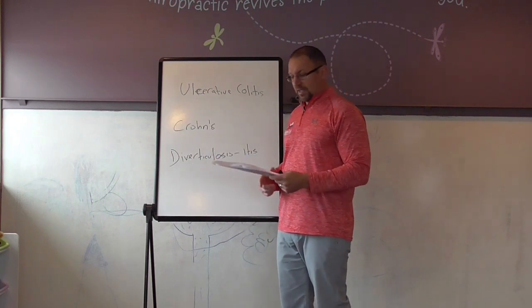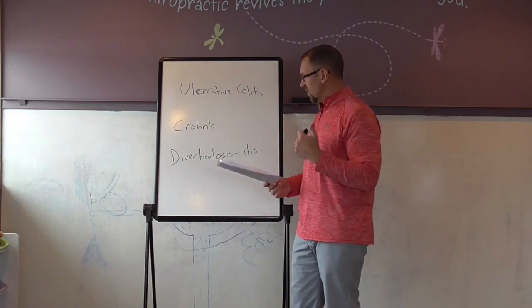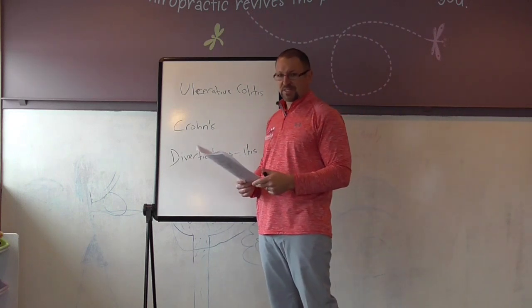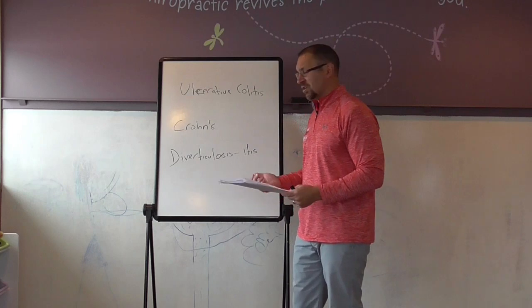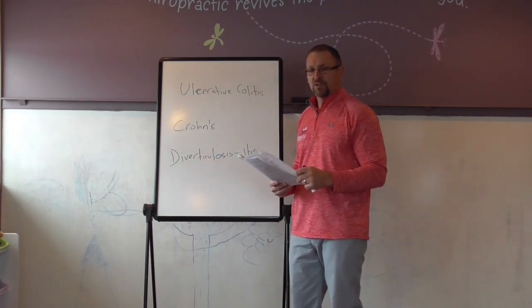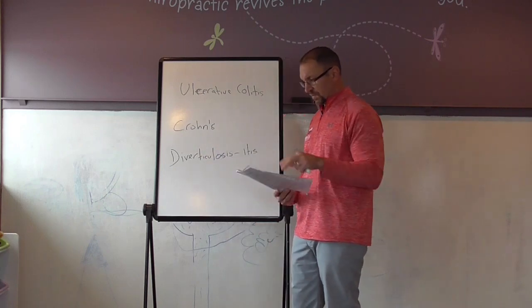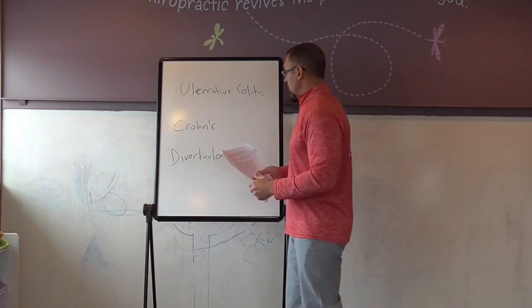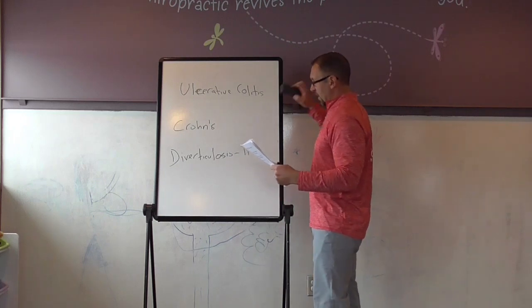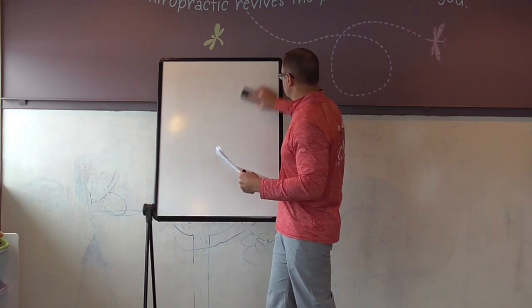All of these need to have a gut healing of the lining. So we use glutamine as a big one for that, L-glutamine. Sometimes I'll use colostrum if they have a lot of food allergies as well. And we definitely want to use zinc as well. So those are some of the things that we definitely want to look at to help with those specific conditions.